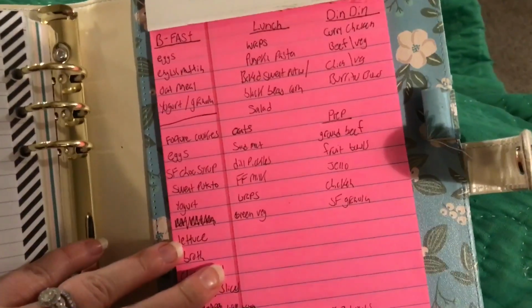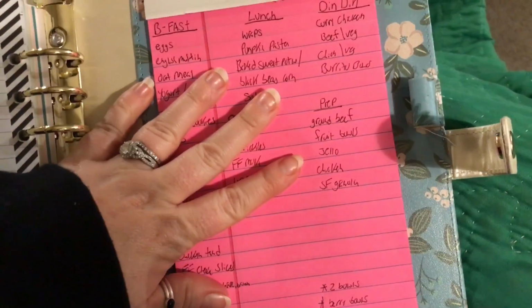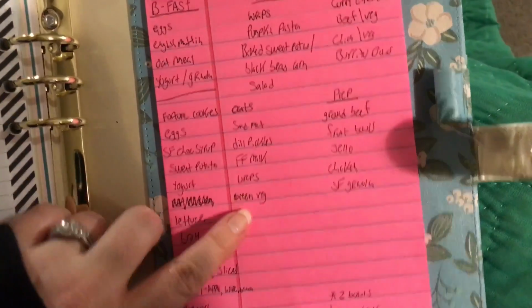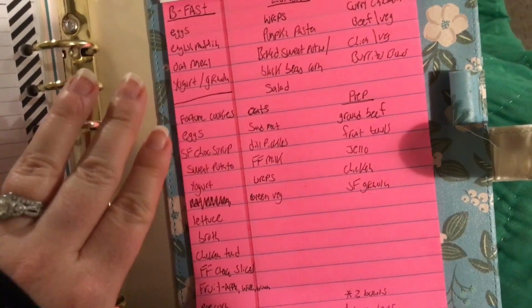So please ignore my terrible handwriting, but this is my basic food plan for the week. Now this is mostly for me because my husband and I don't really eat the same things, because we're both on different diets at this point. We do overlap some items, but mostly this is just for my preparations.